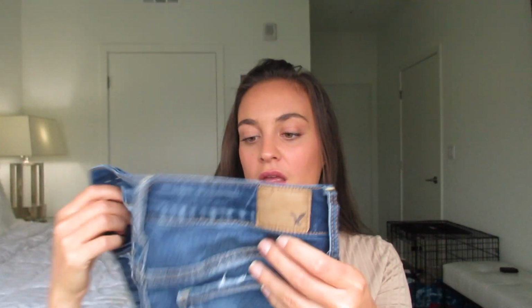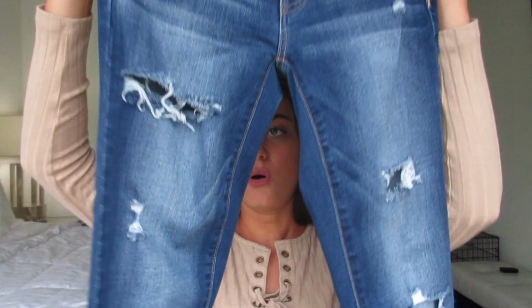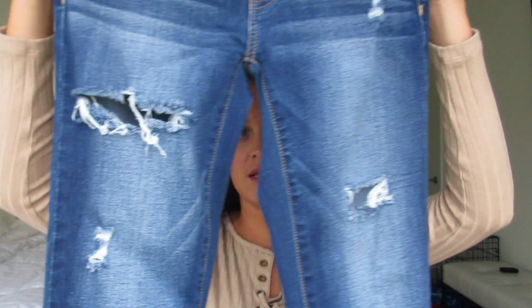And then, like I said, this next pair is also American Eagle, a more dark wash jean. And these just have a few holes in them, not as many as the other one. These are, again, like I said, darker wash. And these are the super, super stretch. Not the super stretch plain ones, these super, super stretch. Again, that's why I love them, because they're so stretchy.